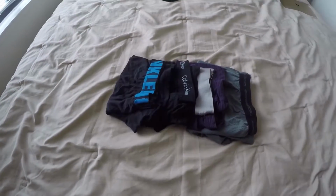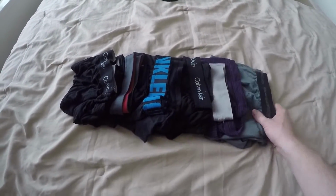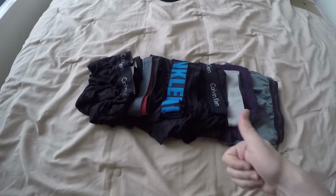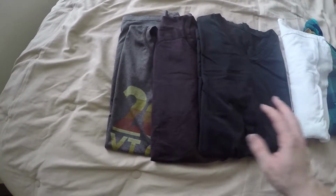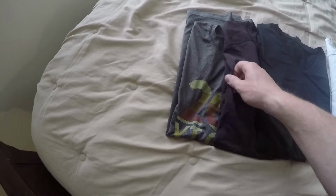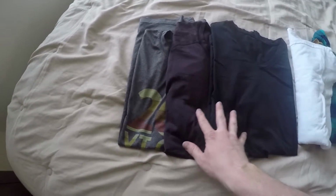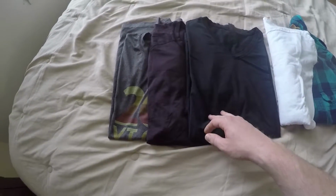1, 2, 3, 4, 5, 6 pairs of underwear. Also, keep it simple. Wore these out, wore these the rest of the time, washed once a week. 4 shirts, very basic. Brought 3 short sleeve shirts. One of them was just a marathon one that was a good, drying material. And then these 2 right here are short sleeve Lululemon shirts. I got a plum color and a black color.